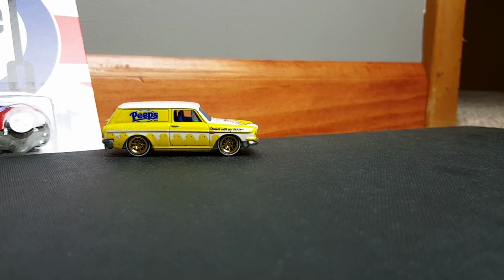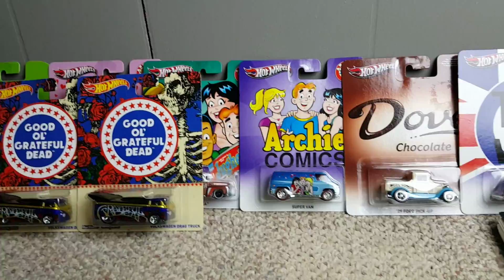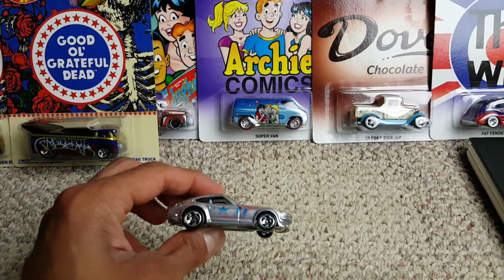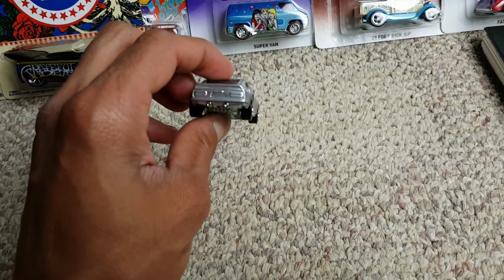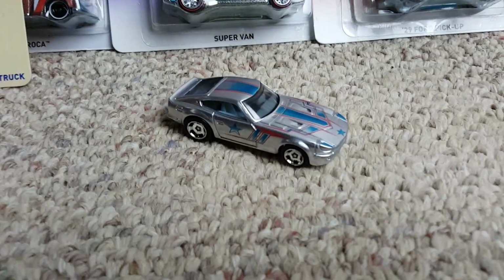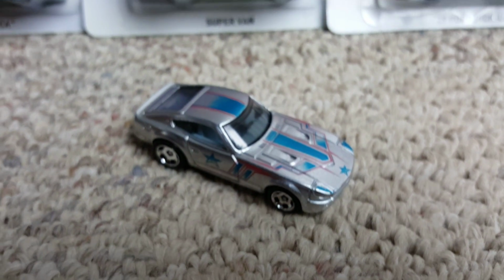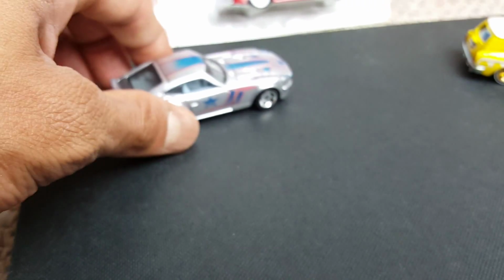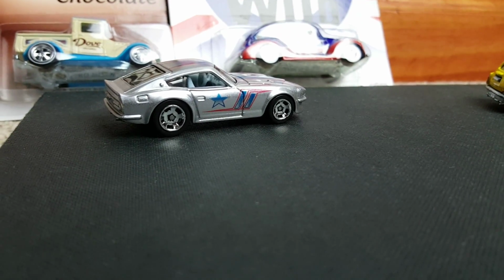Sorry about the video, it's a little blurry at times. But anyway, I wanted to show that. I have not had any luck. This is the only one I found so far. I wanted to get the Bluebird, of course. Oops. That is the only one I found, and it was at Target. I wanted the Bluebird and a few extras, because I don't even have one Bluebird yet. I have the wagon, but not the car.